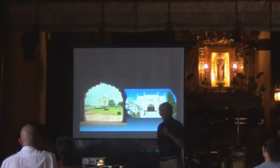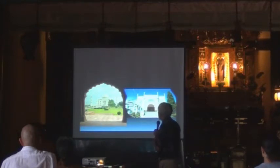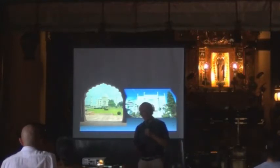This is the Taj Mahal here, and you can see the minarets here, and you can see it's almost exactly the same here. The minaret here and the minaret here looks like the minaret. The minaret is the prayer tower in an Islamic mosque. And then, of course, you see this archway with all of the curves. So you can see the similarity between the Taj Mahal in India and the Jodo Mission Betsuin here in Honolulu.